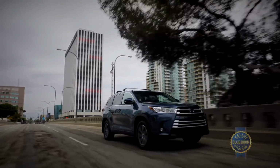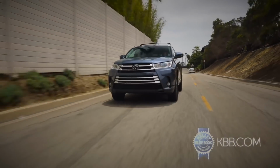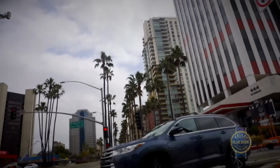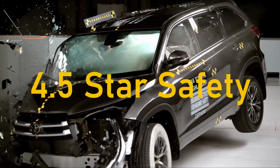Number 1, the Toyota Highlander. In 2001, Toyota started making the Highlander, and today you can buy the 2018 hybrid Highlander with a 3.5 liter V6 getting just 280 horsepower. The Highlander also gets a 4.5 star safety rating.